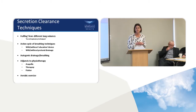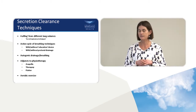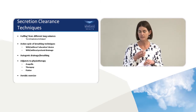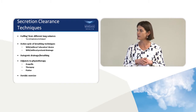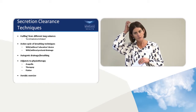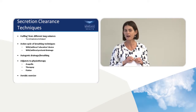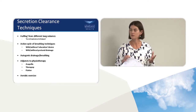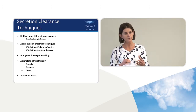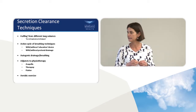So there are a few different physiotherapy techniques which can help with secretion clearance. There is huffing. The concept behind huffing, I'll explain briefly, is that huffing can help to bring secretions up to a place where you can get an effective cough to clear. There's the active cycle of breathing technique, which is probably one of the oldest respiratory physiotherapy techniques that we have, but still used widely, and it still works. And it's a series of breathing exercises which can just get airflow in behind those secretions and move them to a proximal position where you can actually cough and clear.